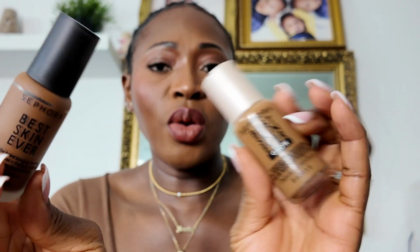Then let's go into Sephora, their foundation. I've got their foundation. This one is the Sephora Best Skin Ever foundation. And this one is the Sephora Best Skin Ever, the Glow one. And this one is the Longwear, Natural Finish. So this one is their Natural Finish one, Longwear foundation. And this one is the Glow one.